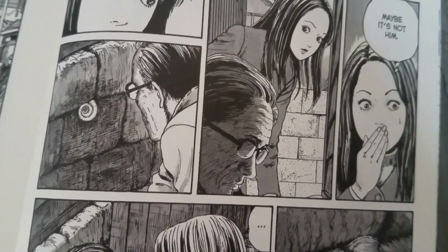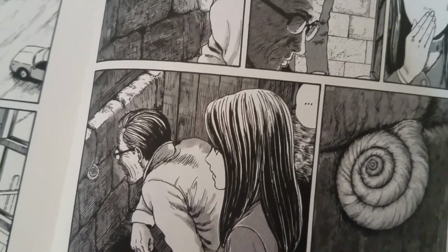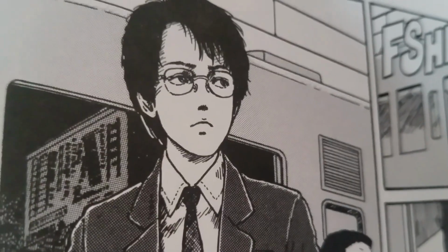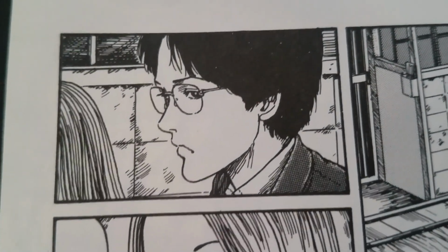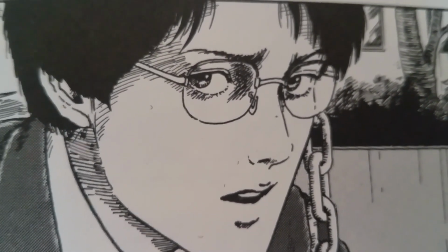From the artwork alone, there are some scenes where you can just tell immediately that there's something wrong. The artwork itself kind of gives off this eerie feeling. I mean, look at this guy's face. He looks serious. Like, right? Totally does.